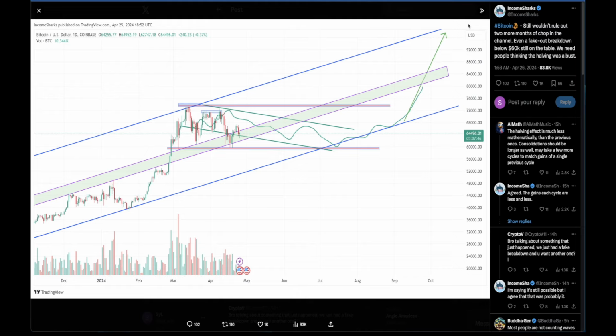We need people thinking the halving was a bust. Guys, that could definitely happen. Obviously, on paper, you are going to lose money, right? And again, I'm not telling you what to do with your money. Don't get me wrong, this is not financial advice. I'm just letting you know that even if we are going to see a further dip, there is no way I'm selling my Kaspa or BTC at this point, of where we are in the cycle.